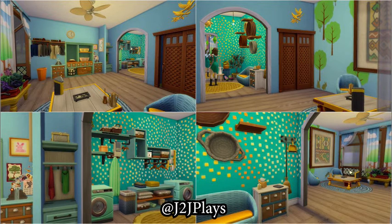Next up, we have J2J Plays. And for some reason, she combined all 4 of her images this time. So we're looking at all 4 at once. It looks like it's one room, I think, or maybe 2 rooms. I guess it's 2 rooms that we're looking at. And she's using that kind of funky wallpaper.